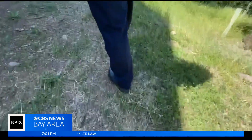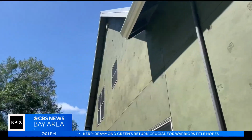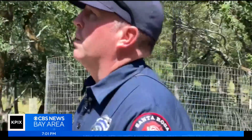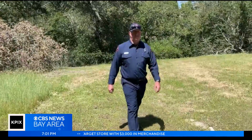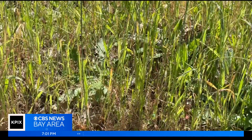In fact, that's top of mind for Fire Inspector Will Powers when he looks at houses. The Santa Rosa Fire Department will start inspections in the first 2 weeks of June. "We're looking at the roof line. This resident here has trimmed this stuff away from the roof line. That is very crucial in creating that defensible space." And while trees are important, he also wants to see grass and weeds cut under 4 inches.